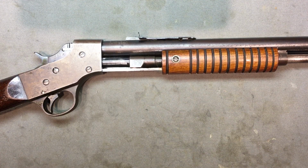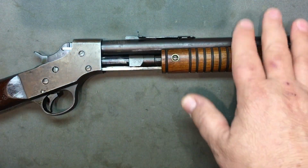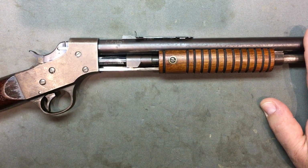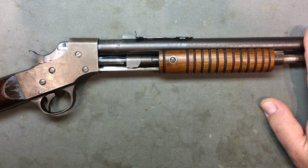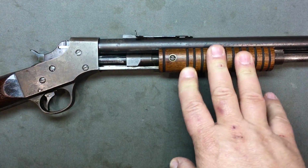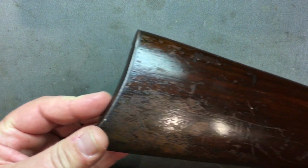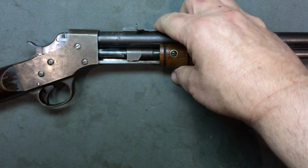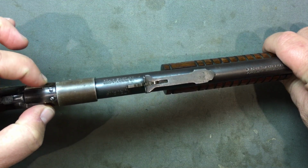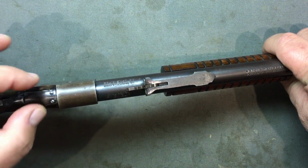But this is one of those cases where you got to kind of date it by the features, because they did change some stuff around. So without boring you with all these crazy little things, if you have one of these, you could look online and try to do the same thing. This has some early features with just a couple of late features, and one of the early features is this steel butt plate. Another early feature is the fact that there's two extractors here on either side, and that they're different, so you can't swap them from left to right.